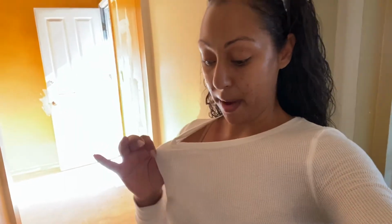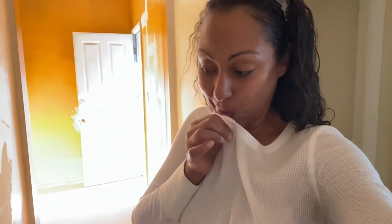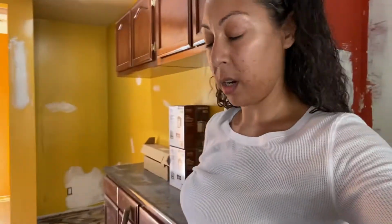Okay everyone, so it is the end of the day. I'm a sweaty mess. I'm literally dripping in sweat, but we finished demoing the kitchen and the dining room. So we took up all of the flooring, all of the tile that was in the dining room and kitchen. And the windows are in. The windows look amazing, all nice and new and white. So I will show you that, and then I will show you what we demoed. But I am exhausted. I cannot wait to go home and shower.